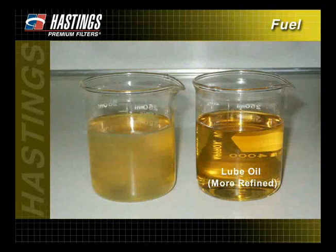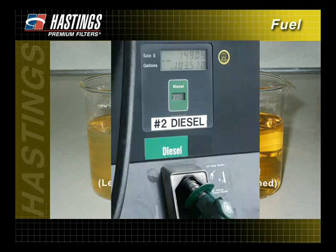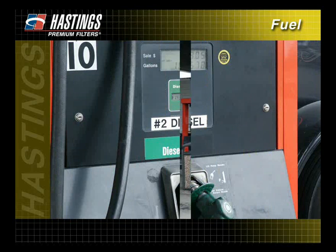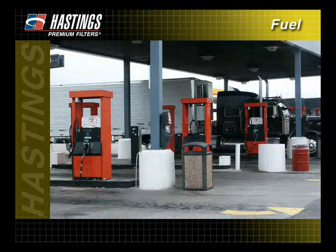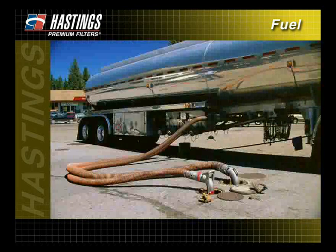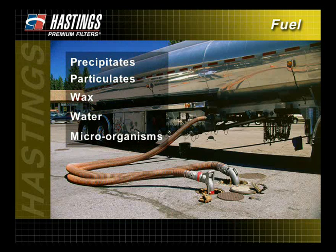While lube oils are refined to be highly pure and virtually free of contaminants, diesel fuels are not, because of the use of heavier crudes. This is why you'll find number 2 diesel fuel to be one of the most variable fuel sources on the market. Even the API regulations allow certain levels of contaminants to remain in the fuel. Typical contaminants in diesel fuel include precipitates and particulates, wax, water, and microorganisms.